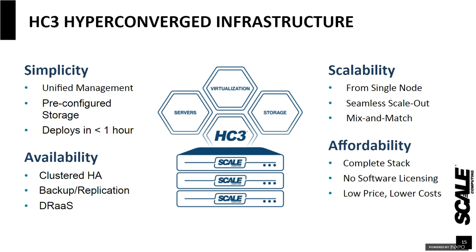As a unified stack, there's a lot of efficiency gains that allowed us to eliminate costs along the way, most notably pricing for hypervisor licensing, since it's built in, and no other separate software licensing, no SAN, it's just all one stack.